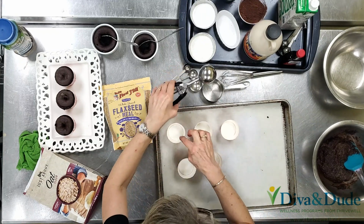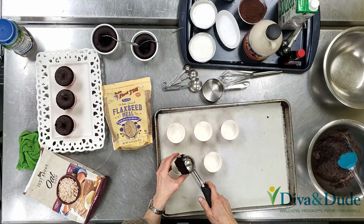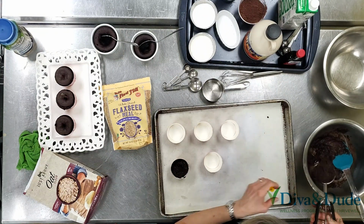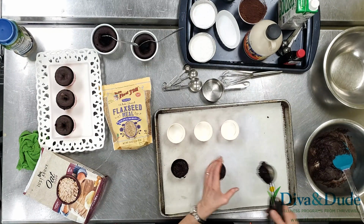With each little cup, I'm going to fill it about 3/4 full. So I'm just going to drop it in. And the recipe that I'm going to give you has you mix your batter and then let it sit for about 10 minutes. That's when it gets this nice, fluffy texture.